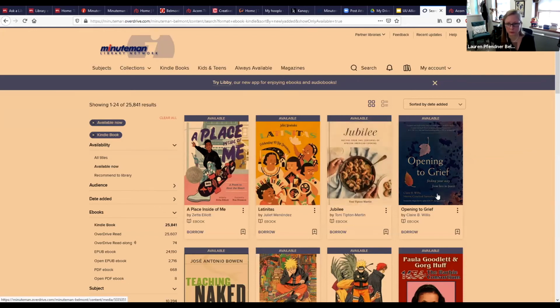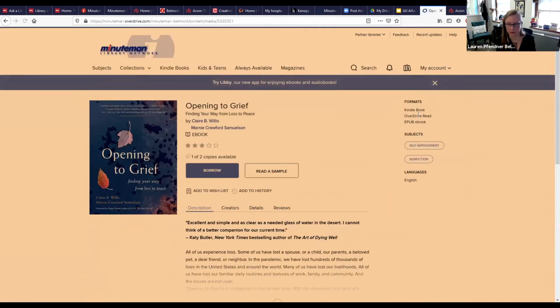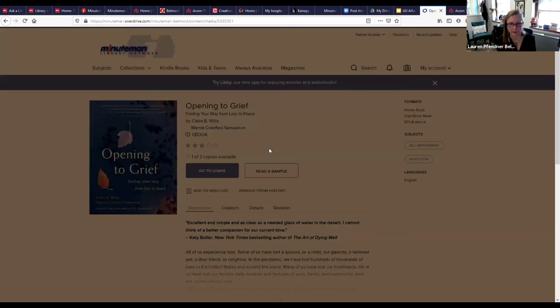So if we go with, let's go with Opening to Grief. Again, that's another one that's part of the One Book, One Belmont collection. And you click on Borrow. This one, I guess, is available for, oh, this is probably because it's in the Lucky Day collection. It might give you a different option here for a longer period, right? But let's go with the borrow for 14 days.